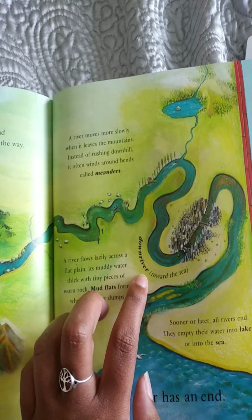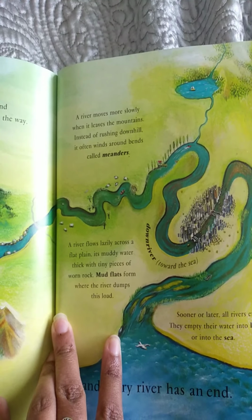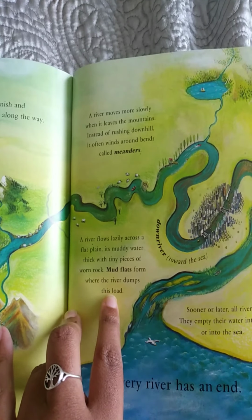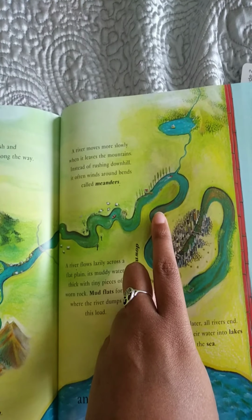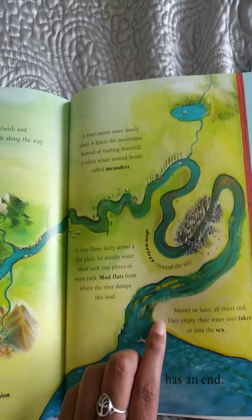Downriver, toward the sea. A river flows lazily across a flat plain, its muddy water thick with tiny pieces of worn rock. Mudflats form where the river dumps this load. So you see the mudflats here, you can see some mudflats there and here and here. Some mudflats can develop into islands.